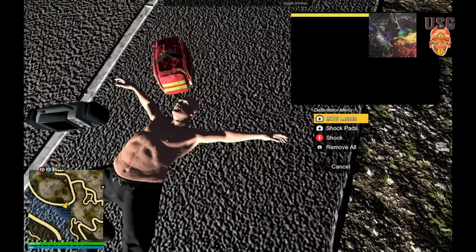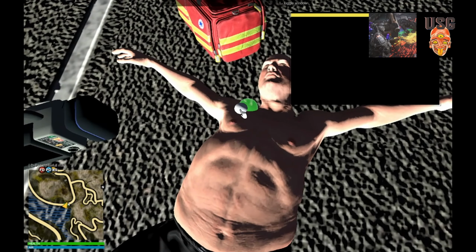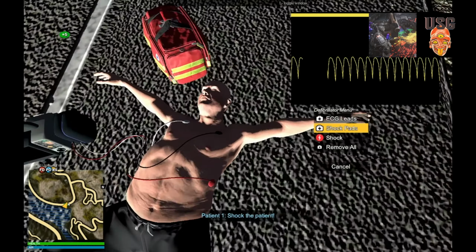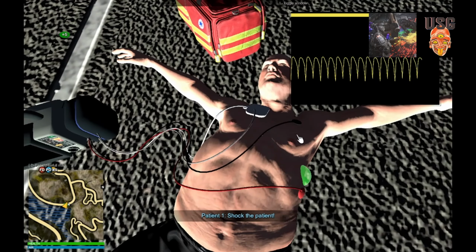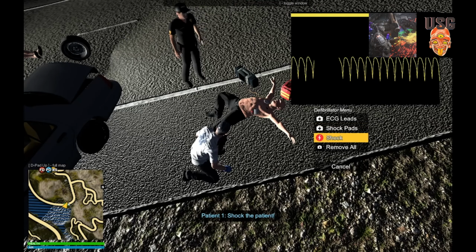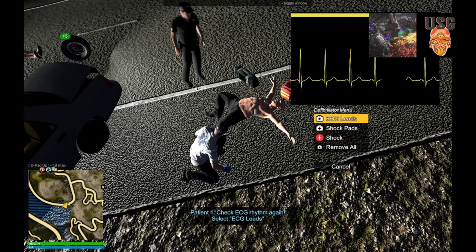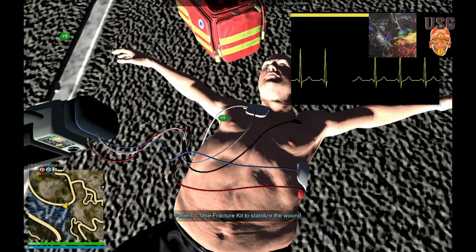So let's go and get these ECG leads on him. One right there, one right there, one right there. Alright, he is showing flatline. So let's put the shock pads on him. One right there, and one right there. Alright, clear, shock. Boom, he is back as you can see.